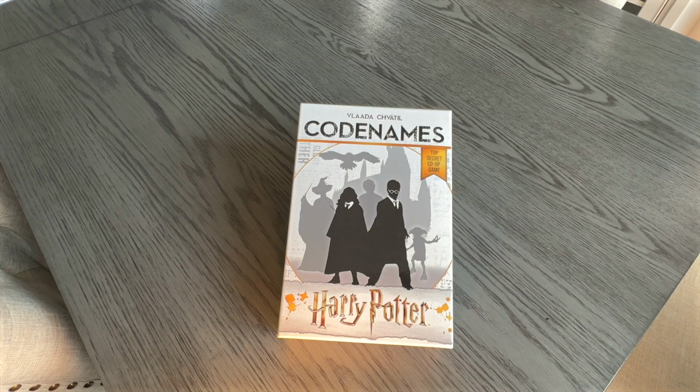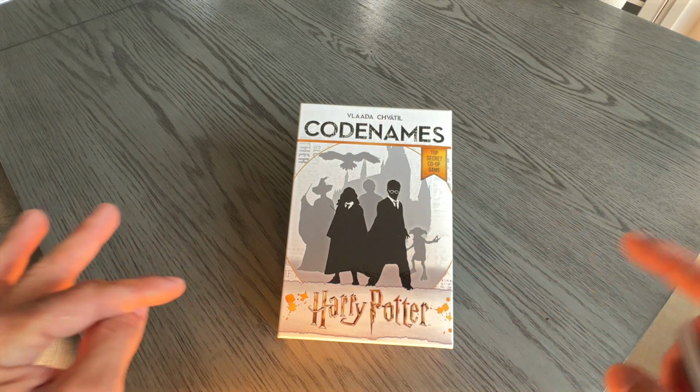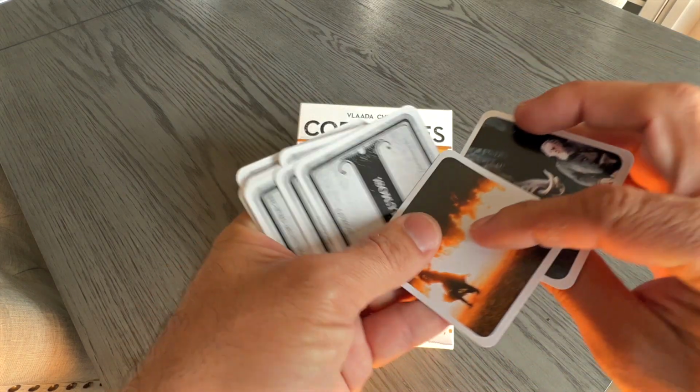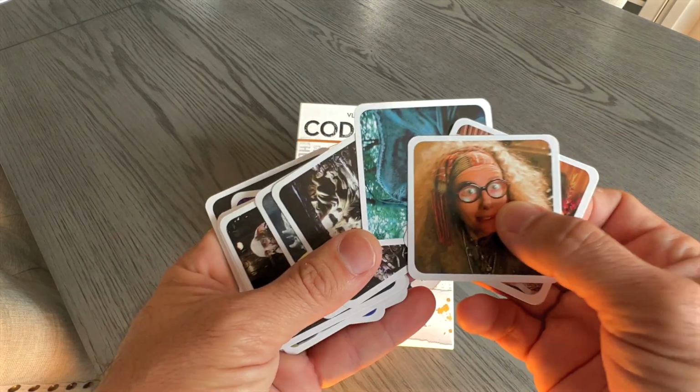If you're a Harry Potter fan, if you love the Harry Potter world, Codenames might be a really good game for you. This is all about secret codes and really cool cards. And of course, these are here. You can see the secret codes and the actual really beautifully designed cards.